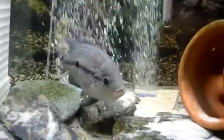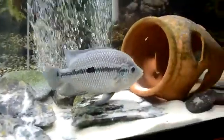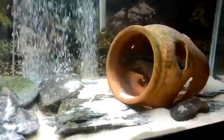Right on top of her head. Look at those red freckles. Tons of freckles on this female. Ice blue gill plate. Electric blue and white down her body.